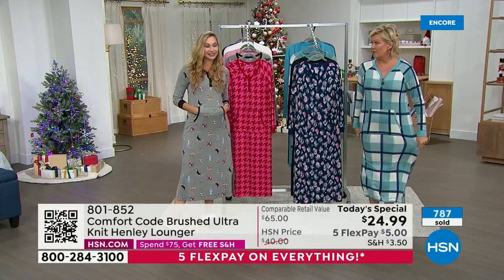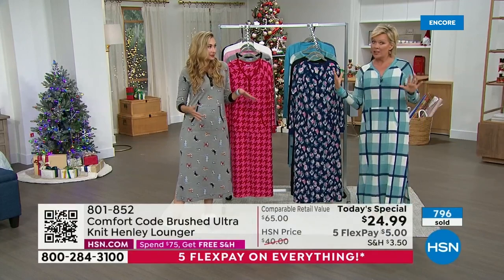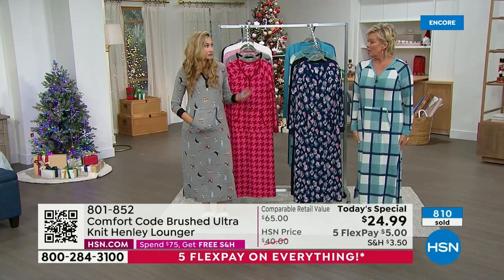Feels great, doesn't feel oversized, although with the PJ, I kind of like a little bit more of an oversized feel. What did you end up wearing, a small? I am in a small. And she is typically a small. And you can see, we're the same size. So we typically wear the same size.